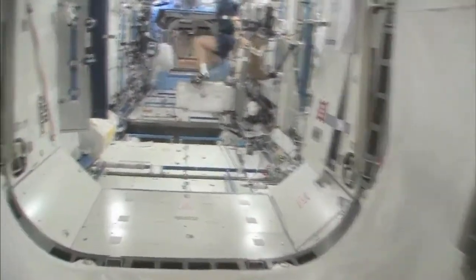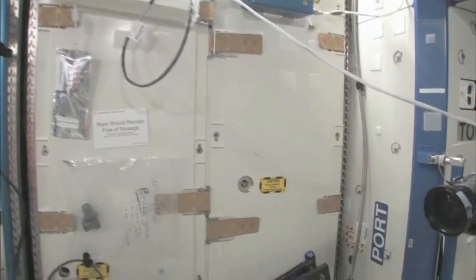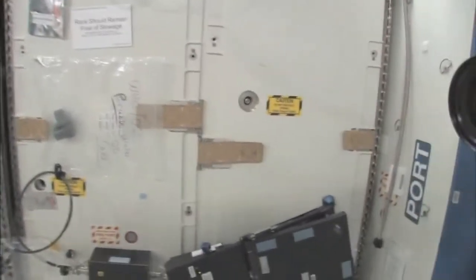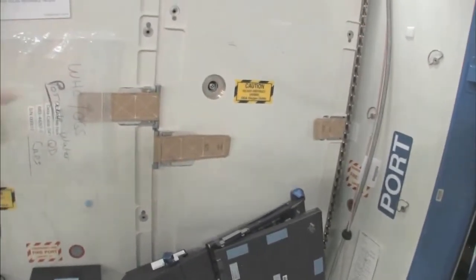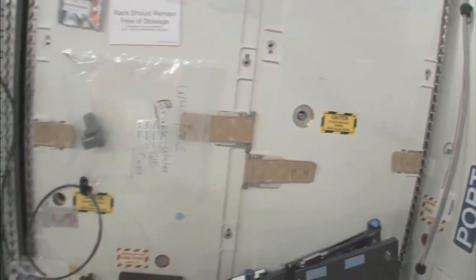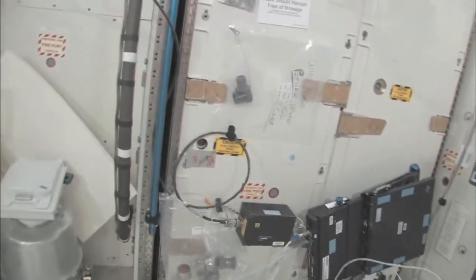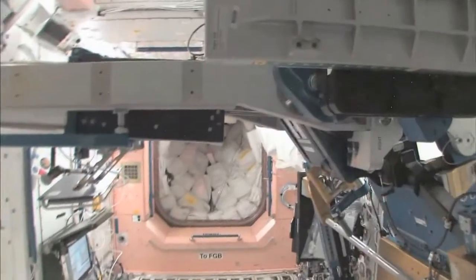So now we're going into the Destiny Laboratory, headed aft on the space station. And there's my crewmate, Sandy Magnus. She's getting her exercise in for today. This rack is the oxygen generation system, and we have a few too many things on this rack, and we're in the middle of cleaning it off. But you can see we're making oxygen, and when we make oxygen, we're breaking down water into hydrogen and oxygen, and the oxygen comes right out here. The water we're making either comes from the condensate from the air conditioning system, the water that's in the air, or urine. So this is a really neat regenerative life support system. And now we're going to go back into one of the first modules, Node 1, which is also called Unity.